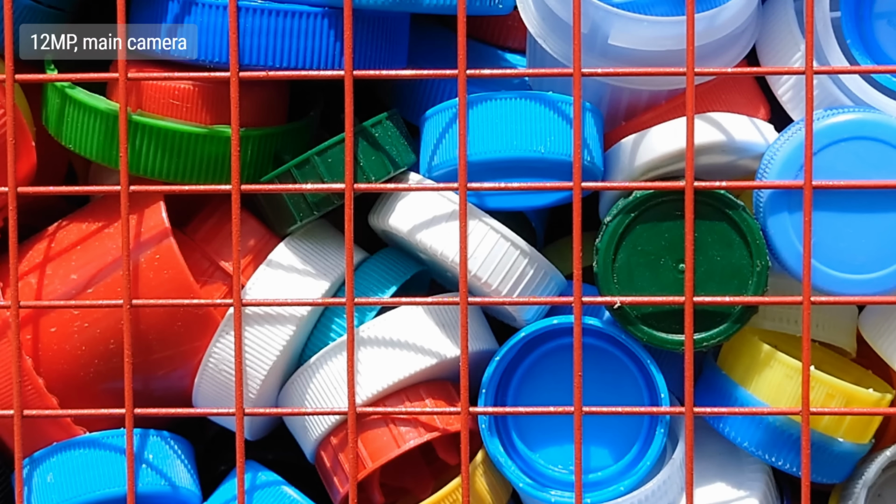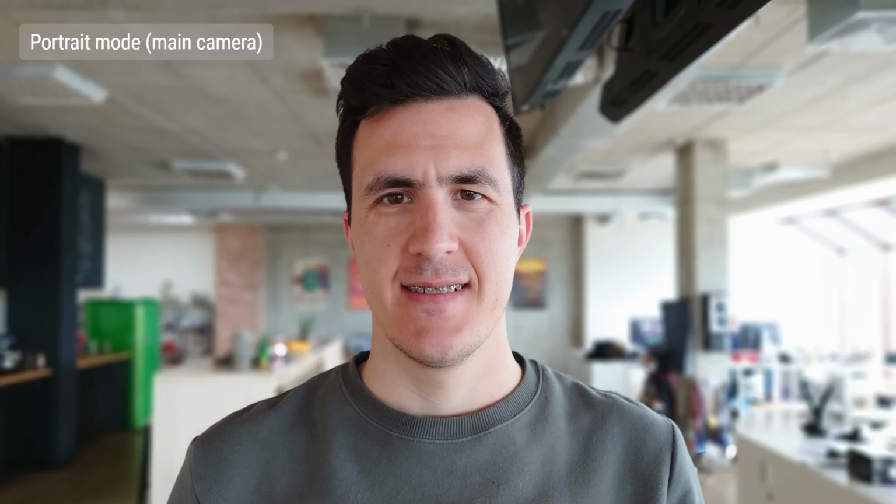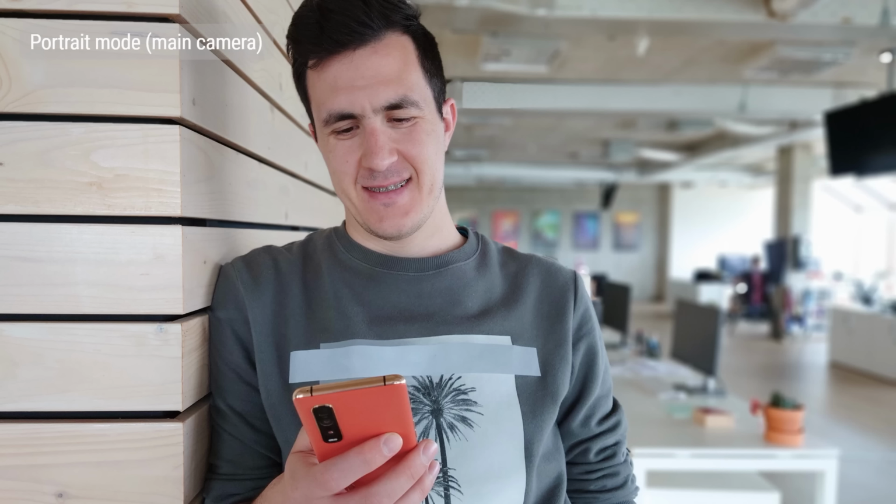Dynamic range is also good, though by default, the photos are a bit too contrasty for their own good. Portrait shots are taken with the main cam, and they have fairly good subject separation, with the occasional glitch here and there. Dynamic range is a bit narrow in these shots, so watch out if you have a backlit subject.